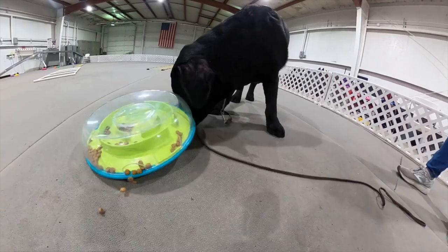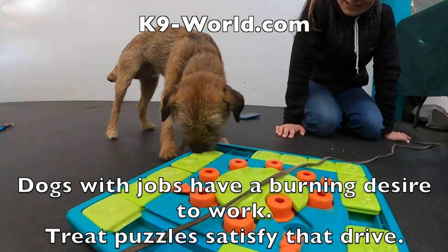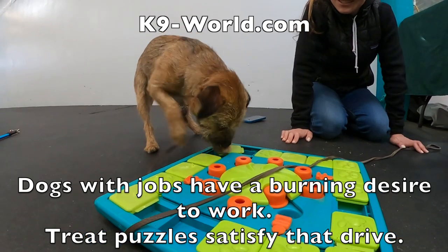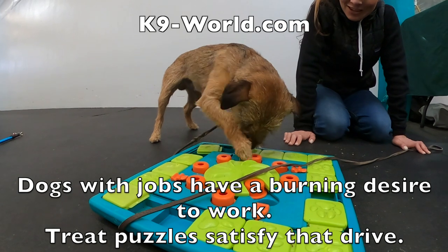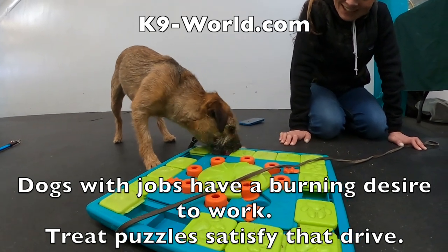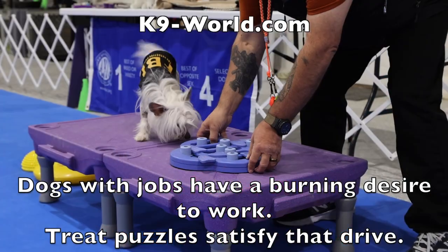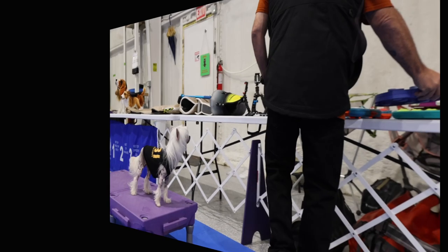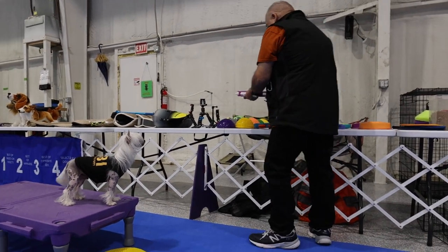Without food puzzles, it's just so hard to get a dog to really either be a good eater, or if you've got a dog that's really well bred and they have a lot of working ethics and instincts in them, this is the best way to get the most out of them. Boy, you just demolished that one. Okay. So let's try this one.